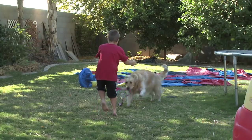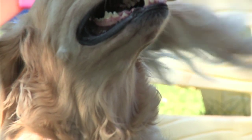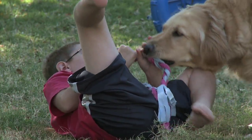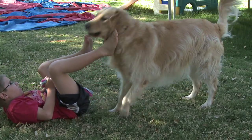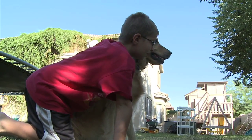BB is Dylan's service dog, and we got her about 2 years ago. She's from the Harry Angel Foundation, and so they place service dogs with children with autism. They're based out of Sedona, and she's basically a companion dog, so she goes with us wherever we go. So whether we go to the movies or out to dinner or to the beach, everywhere she comes with us. And she also has gone to school with him a few times and really helped.